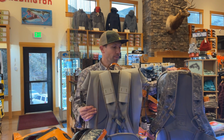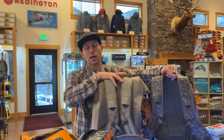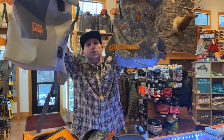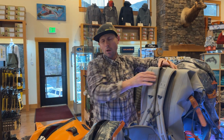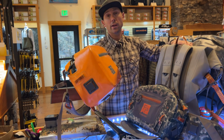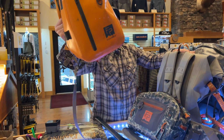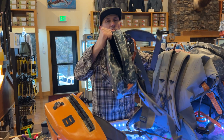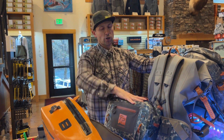So that's my general take on these packs. No net holders on the backpacks, lots of space. Watch the review where I compare and contrast these two if you're still intrigued by backpacks. But in the end, if you're carrying a long-handled net for technical trout angling, man, this old pack right here that I've been using for years is the winner. I love the organization and the mobility of this, but man, my net just gets in the way when I try to dig into that pack.